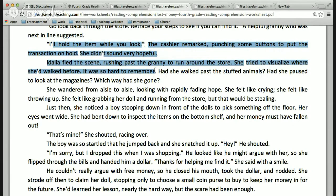The cashier remarked, punching some buttons to put the transaction on hold. She didn't sound very hopeful. Idella fled the scene, rushing past the granny to run around the store. She tried to visualize where she had walked before. It was so hard to remember.